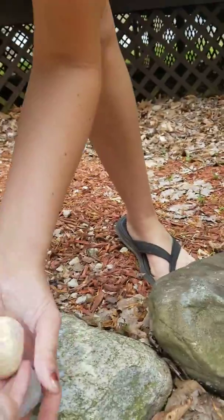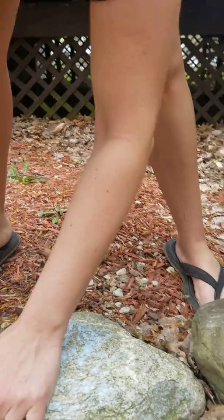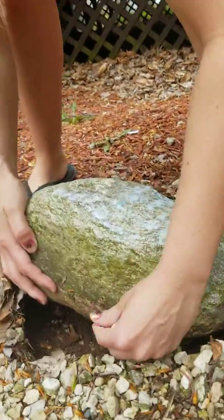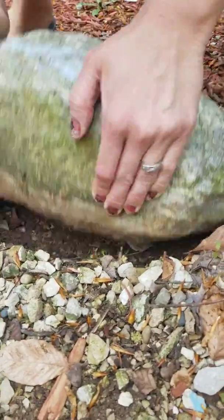Here you go. So I'm not lifting up very good. It's like there's something to grab onto. There it goes. Bug's underneath here. Not really funny, actually. There's a mosquito flying right here. Mosquitoes, yuck.